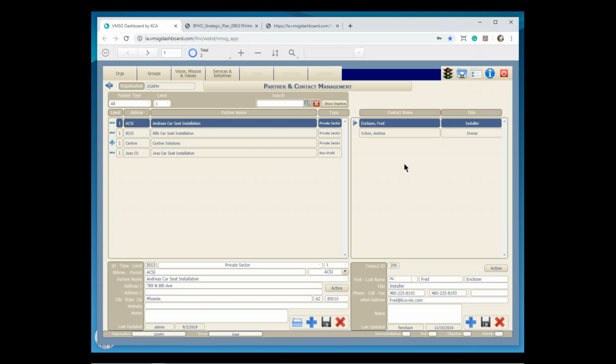What happens is when you activate it, then it shows up in that partners list to select at the activity level. When it's inactive, it doesn't show up in that list. It's kind of a duplicate checking thing. It was actually a real story.